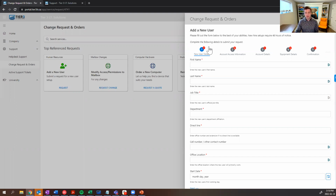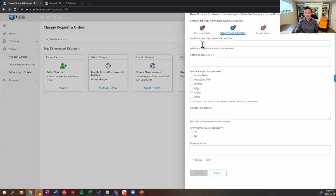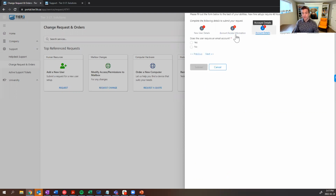So when we click on that, we can see that this one actually splits into tabs. The first one is just who the person is, what they're going to be doing, contact information, start date. Then we get into, is there somebody else in the organization that has the same level of permissions that we can just copy that profile? Any special notes, any requirements around certain levels of permissions and file access.